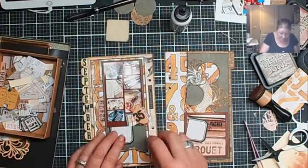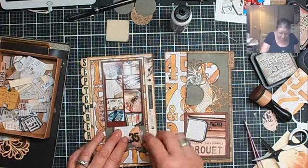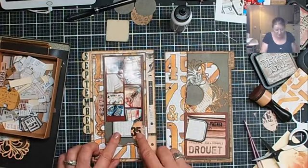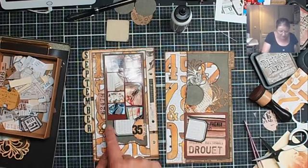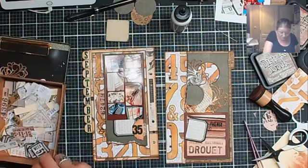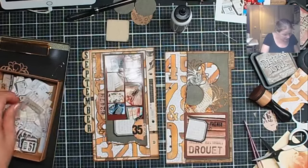Slide it under the picture, and then combine it with my week number. And then I can do some journaling over here. If you want, you can also add something extra here. Let me see if there's something I can use. Yeah, more numbers, of course.